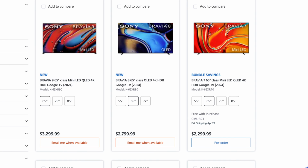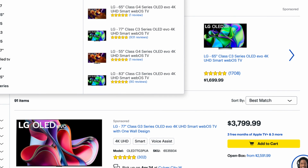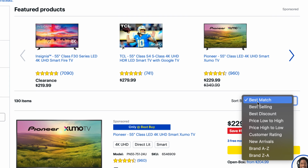All right, so let's go and look at some of the things it's up against. So the Bravia 7 is a 55-inch for $1,899, right? So let's type in 55 TV. Let's see what pops up for a 55-inch TV this year.